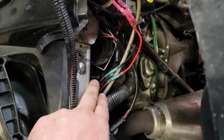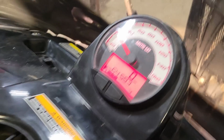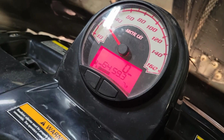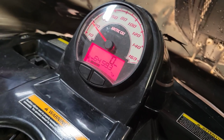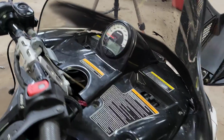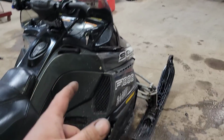I got those two wires patched up and she's running. Now if I jiggle this, it's staying on, it's not flashing off or anything, so I think we got it. Hopefully we got it. Now that it's all back together, we just got to wait for Derrin.